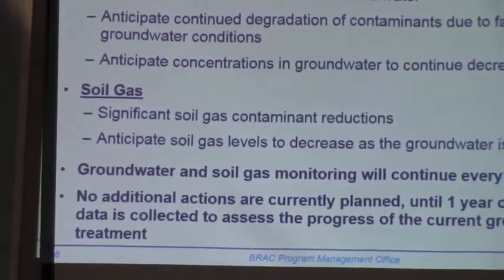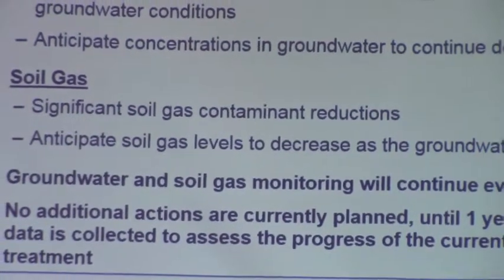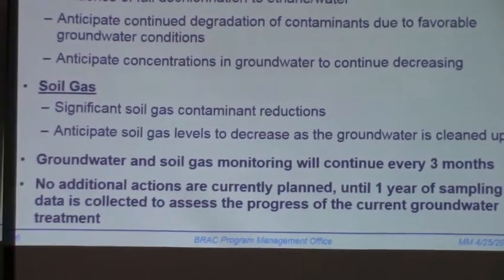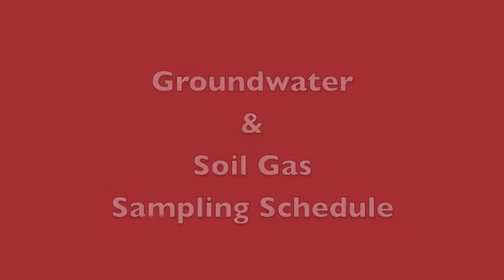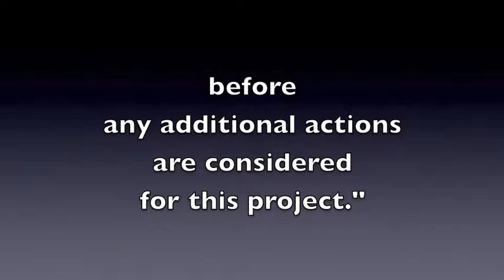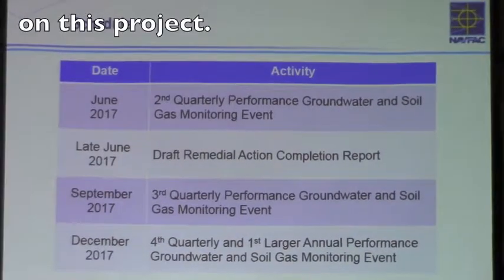And then for the soil gas, we have significant reductions in the soil gas contaminant, as I showed you earlier on. And as groundwater is cleaned up, we anticipate soil gas levels to decrease as well. Groundwater and soil gas will continue to be monitored every 3 months. So next time is going to be in June, September, and then again in December. A year of sampling data will be collected before any additional actions are considered in this project.